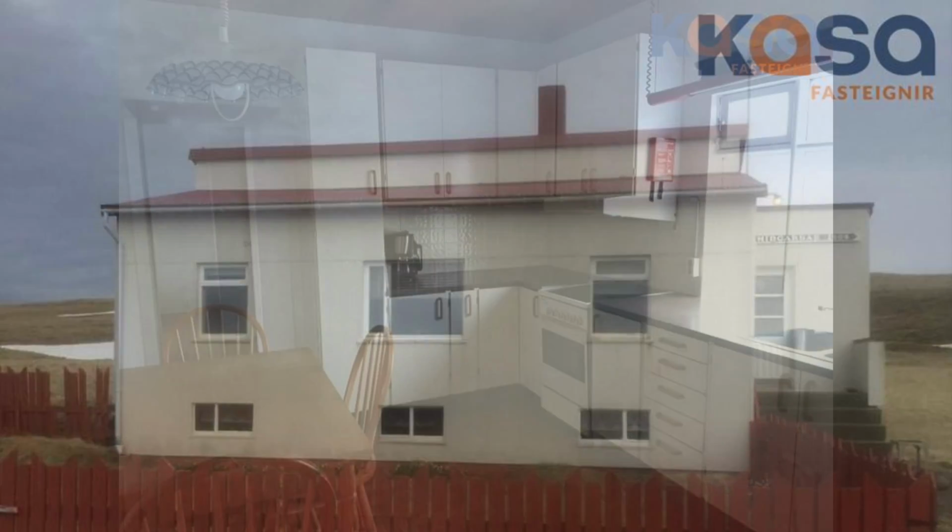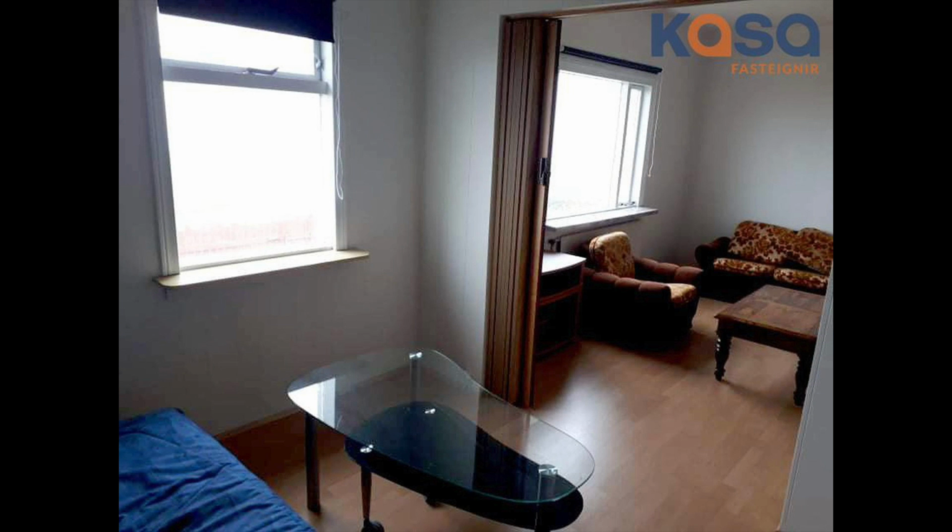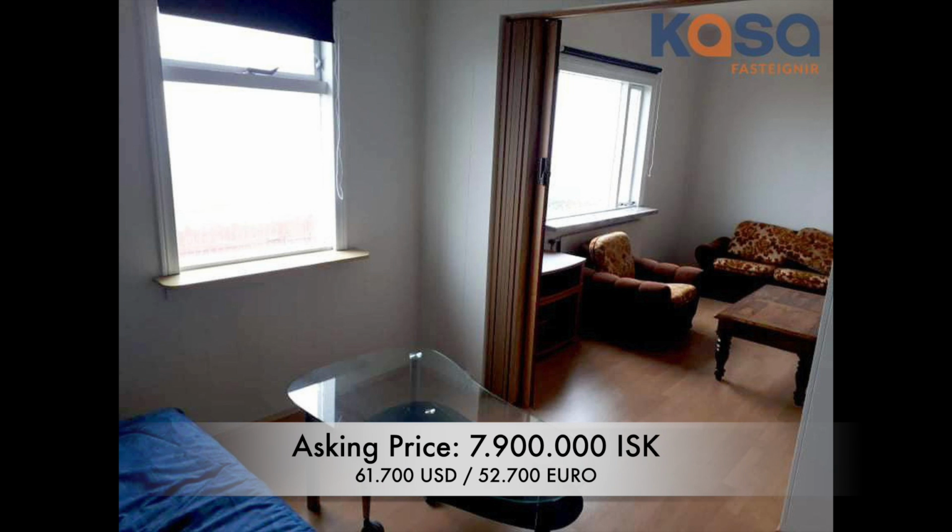It's the oldest standing house on the island, from 1905, in a fairly good condition. It's habitable, but in need of repair. And the asking price is 7.9 million Icelandic kronur.